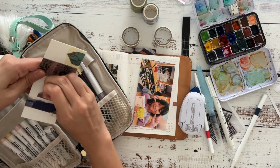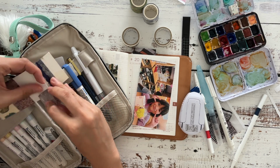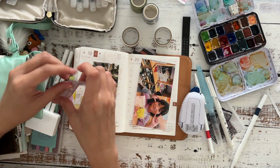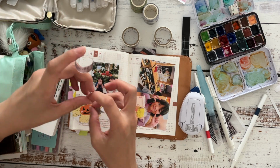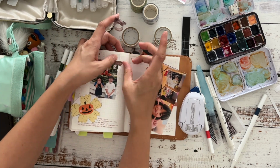I think this is pretty much it. I wanted to use up the washi tape that I have on this card, and so I ended up taking this small piece and once again tearing it in half and creating a border for that photo. And you'll see me, I'll even use the last bits of it on a separate sheet or a separate journal spread, and trying to use up every single bit of the washi tape.